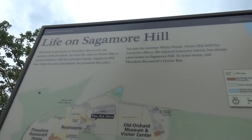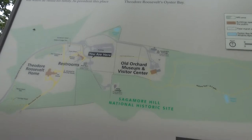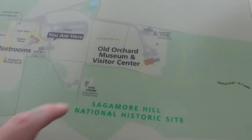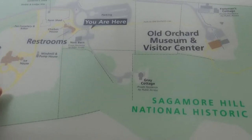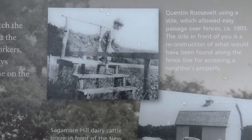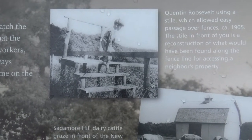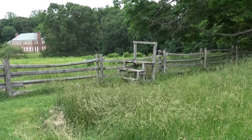We have a map of Sagamore Hill here. And you can see we are here, just near the parking garage. It is cool because the museum is at the Old Orchard Visitor Center. And you could go to his house. A good photo of Quentin Roosevelt using a stile which allowed easy passage over fences, circa 1905. The one in front of us was a reconstruction of this one. So here we have the photo. And right here we have the reconstruction.